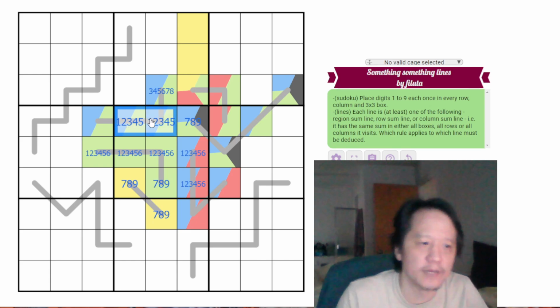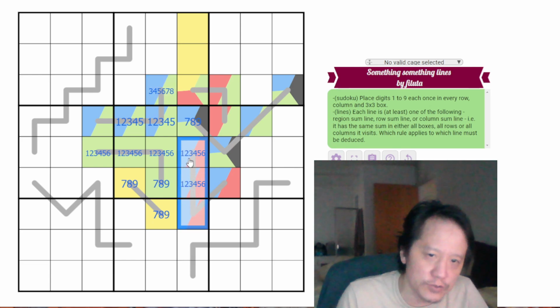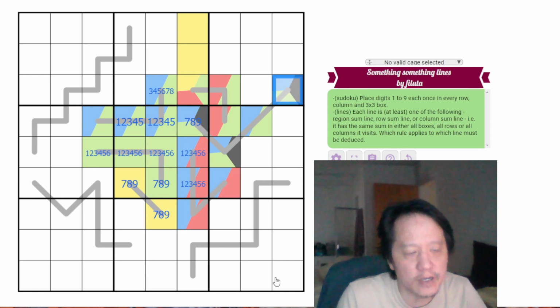We just know this can't be 6, right? Because this can't be 1, 2, and 6 because that would add up to 9. But this could be 1, 2, 6, and then this adds up to 9. And then this would be 9, and that would be 9. What about this being 6?